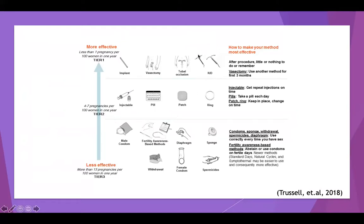And then the IUD is also a type of hormonal contraceptive as well, and the implant, which is in Tier 1, where you see that less than 1 pregnancy per 100 women per year tends to happen. And on the least effective end of the types of contraceptives are where more than 13 pregnancies per 100 women in 1 year tend to happen, and that consists of types like the male condom, withdrawal method, and other types of birth control here, which do not include the hormonal contraceptives.